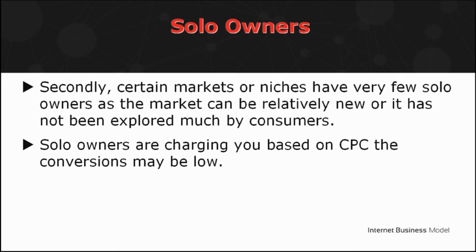Another drawback is, as the solo owners are charging you based on CPC, the conversions may be low. As stated earlier, some of the mailing lists would not entirely hit the bullseye for you, as the audiences are a mismatch. Now you've understood solo owners. In the next chapter, we cover another vehicle to generate your traffic, which is solo ads brokers.